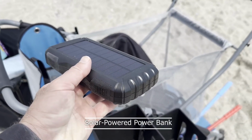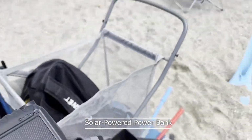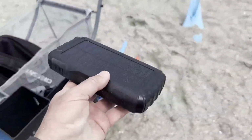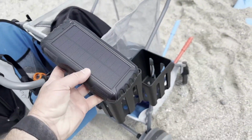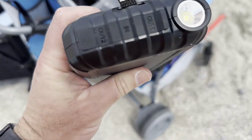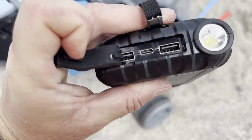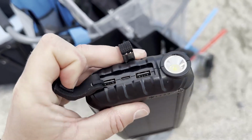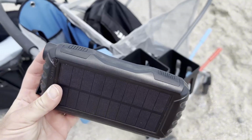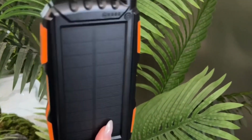Solar-powered power bank. You've been trekking for hours, and your GPS device, flashlight, and emergency radio are all running low on battery. But there's no power outlet in the jungle, just endless green. That's when you pull out your solar-powered power bank. With just a few hours of sunlight, this gadget can charge your phone, flashlight, and even your survival watch. Some models even come with built-in LED lights and SOS signals. In a place where electricity doesn't exist, this can keep your essential devices alive.